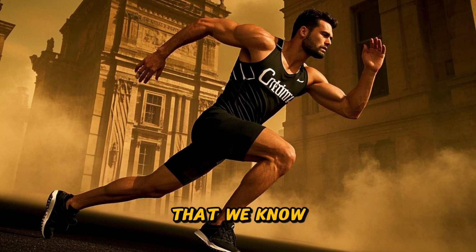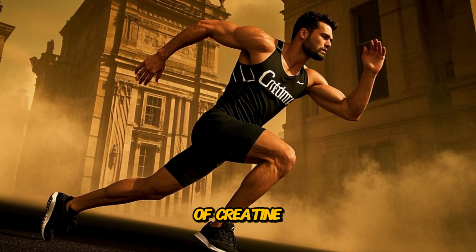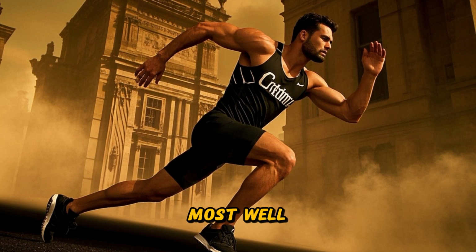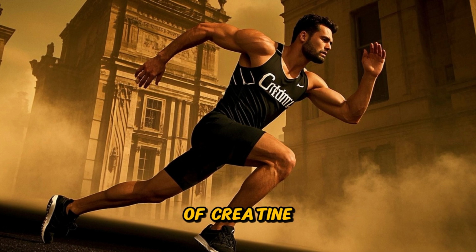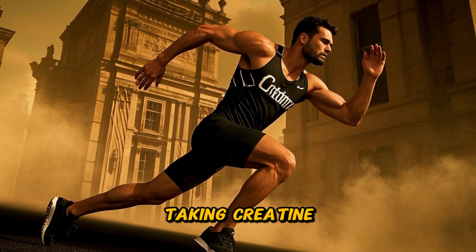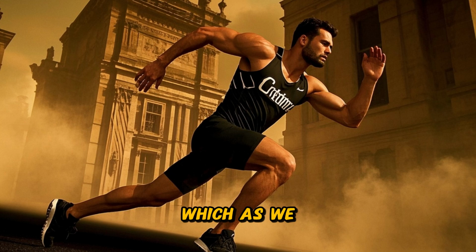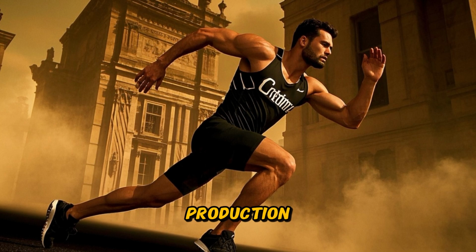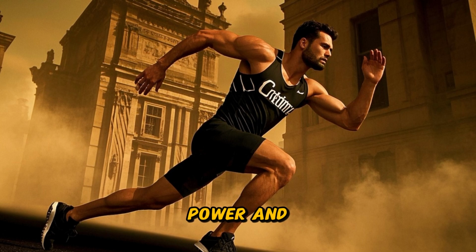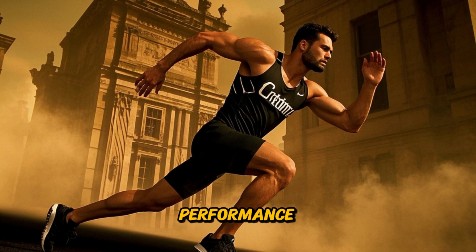Okay, so now that we know what it is and how it works, let's talk about some of the key benefits of creatine. Improved athletic performance. One of the most well-established benefits of creatine is its ability to improve athletic performance. Studies have shown that taking creatine supplements can increase the amount of phosphocreatine stored in your muscles, which, as we mentioned earlier, is important for energy production and muscle contraction. This can lead to improved strength, power, and explosiveness during exercise, all of which are important for athletic performance.